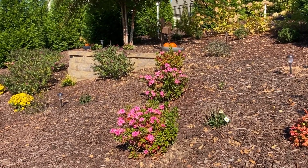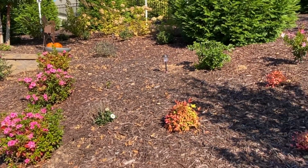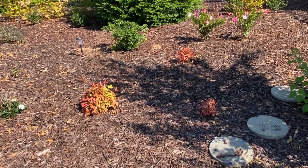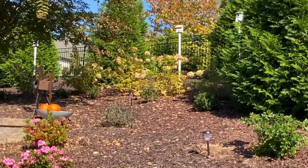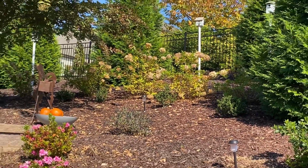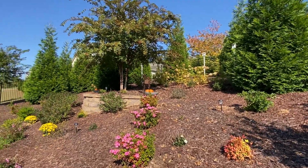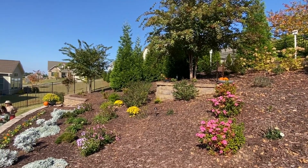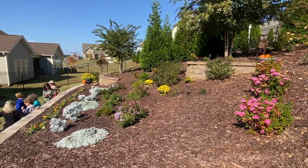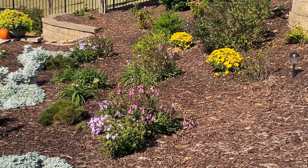And I love how she's planted these. You see how she's got 3 in a row here, and then she's got 3 here, and then she's got 3 of the limelight hydrangeas back there. So when you plant things in multiples, then they make a big impact. She's got 3 of the butterfly bushes. And she's got some perennials here.